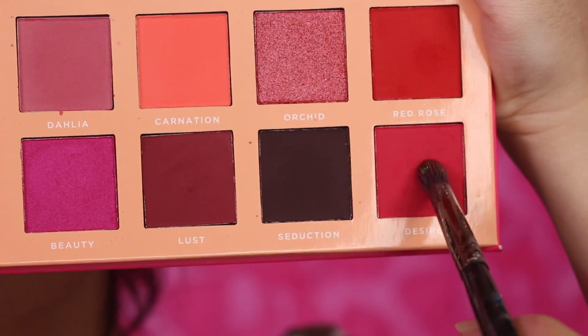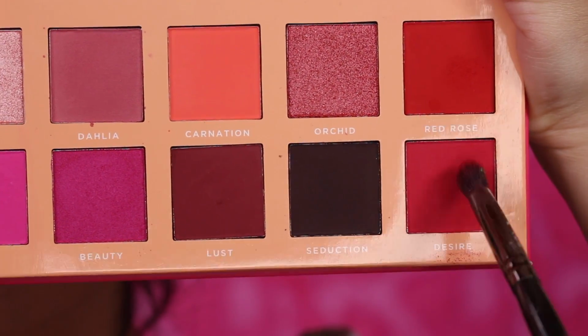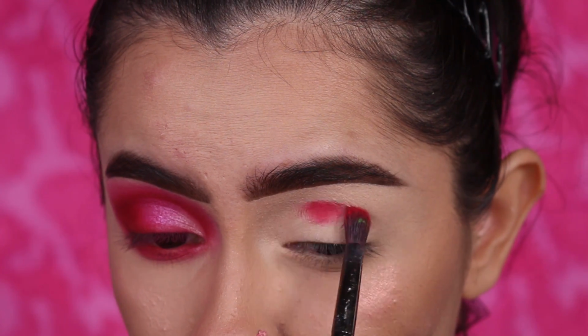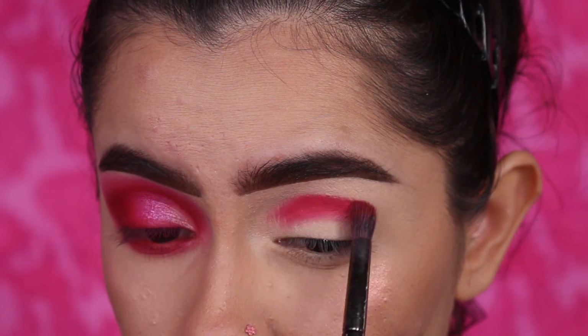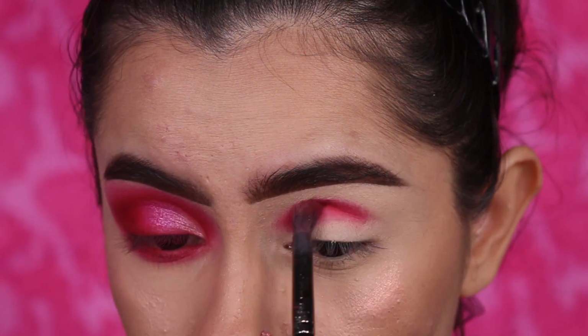All right, y'all, so we are starting off with the Blossom Passion. I'm so sorry. I am so sorry. That was so rude. Okay, I'm starting off with the Blossom Passion palette, and this is the one that has all the reds and the pinks and the fuchsias.